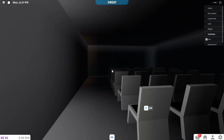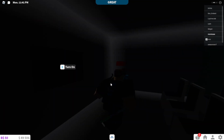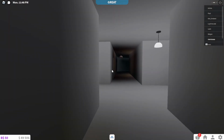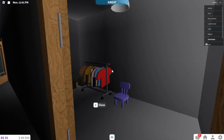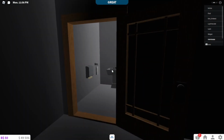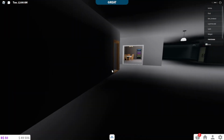Here's the movie theater. Wait, what happened? Where'd our TV go? Oh, here's the TV. There's a little popcorn machine, and this is another entrance to the library. I remember I assigned room numbers, but I don't remember. Over on this side, we have the closet, all the clothes, a chair, and bins with nothing in them. Here's a guest bathroom, which is pretty far away from the entrance. I don't know why there are a bunch of cups here.